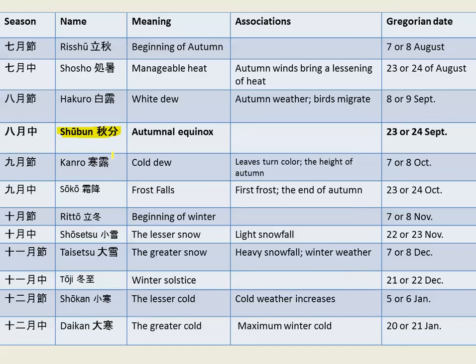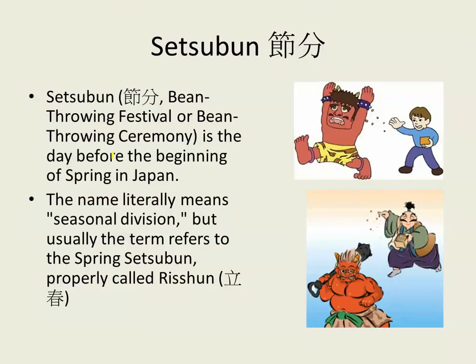One of the holidays that is associated with this calendar is known as Setsubun. We didn't see the word Setsubun on those previous charts, but I'll explain why. Setsubun, which is often referred to as the bean throwing festival or bean throwing ceremony, is the day before the beginning of spring in Japan. The name Setsubun means seasonal division, but usually the term refers to the spring Setsubun, properly called Rishun, and Rishun is that word that we saw on the previous slide.